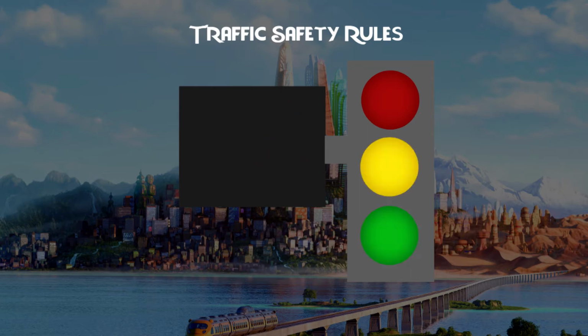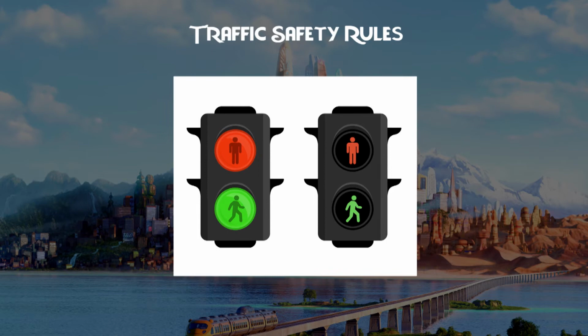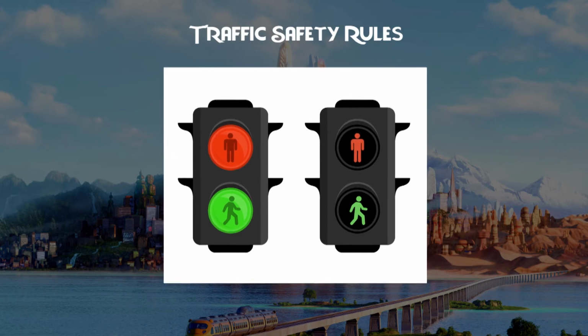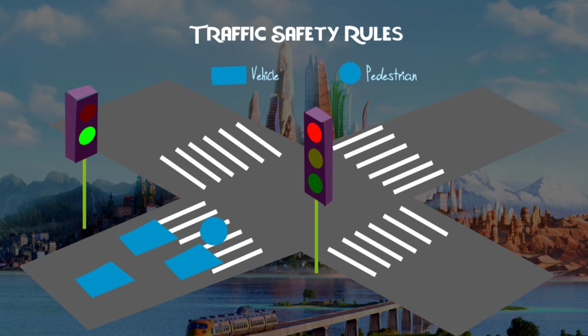On the perpendicular side of the road, you must notice pedestrian traffic has the opposite command of vehicle traffic. If the vehicle traffic is green, then the pedestrian traffic light has to show red, indicating the character, "Do not let people cross the road." Once the vehicle traffic is red, then the pedestrian traffic light has to indicate a green walking character, which allows people to cross the road while the vehicles are not moving.